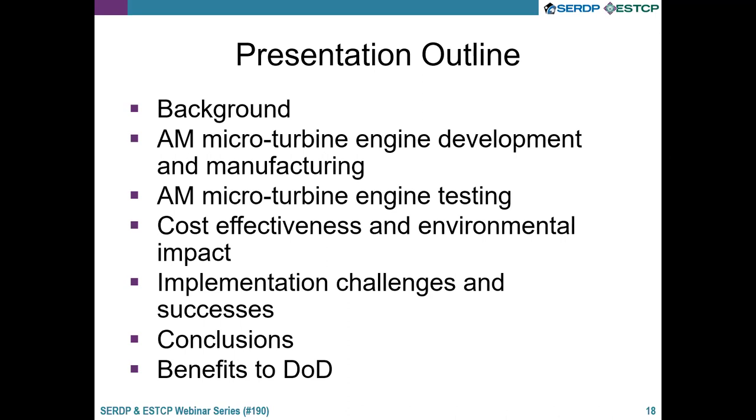Maybe you've heard the old saying, the best thing you hear about a new process or material is the first thing you hear about it. And we had a few challenges, but I think we overall did a pretty good job. Then I'll cover the conclusions and potential benefits to the DoD. Slide, please.